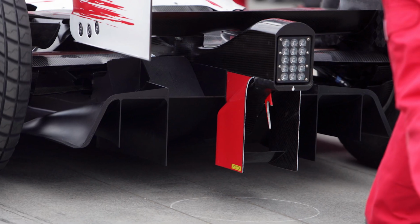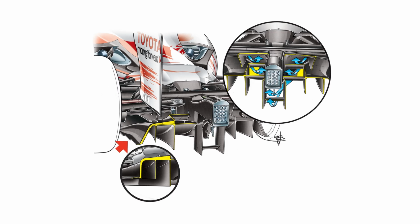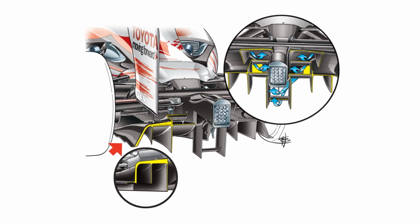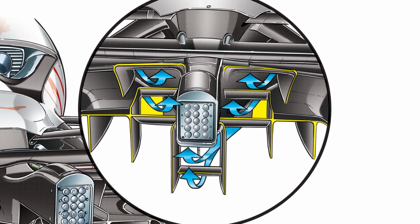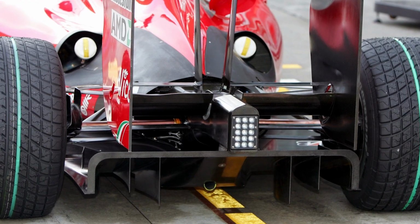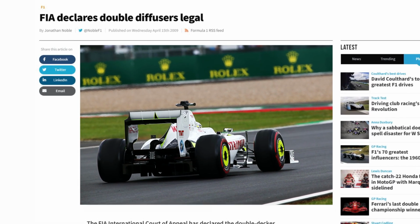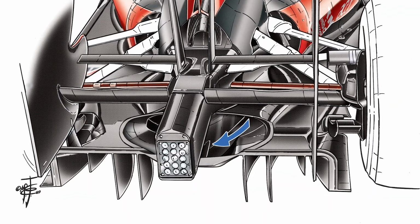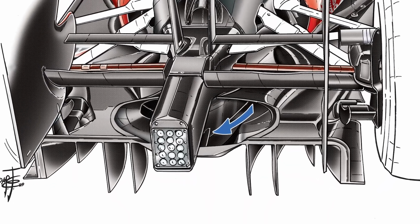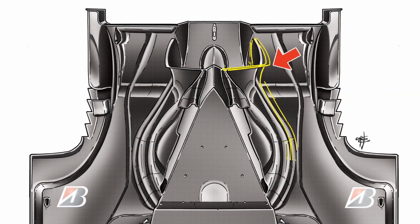Even though Toyota started the season with a double diffuser, by the second round in Malaysia the team had an even more advanced triple layer variant to boost the rear end downforce. Meanwhile, Ferrari's introductory diffuser design followed the dimensional regulations, but just a few races after the FIA had agreed they'd be allowed, the team had built their own double diffuser, but had to adapt their initial packaging design with multiple different openings into the double diffuser.